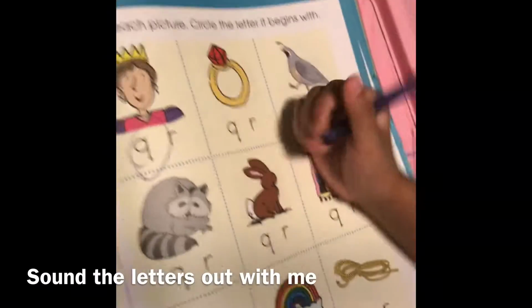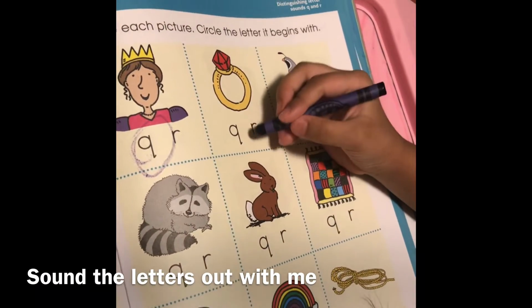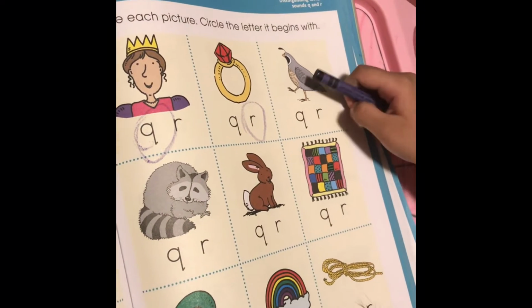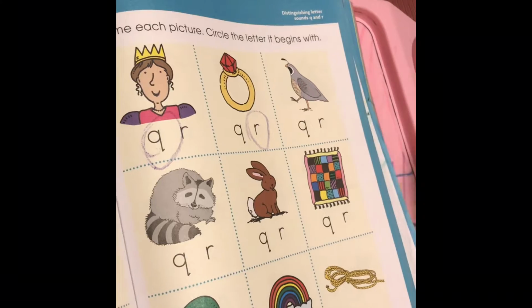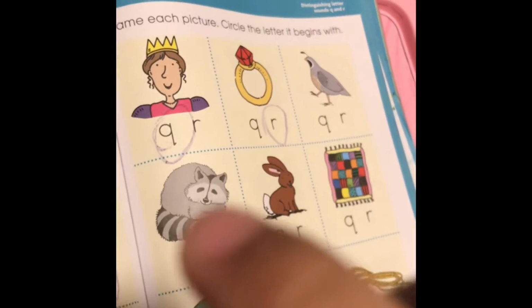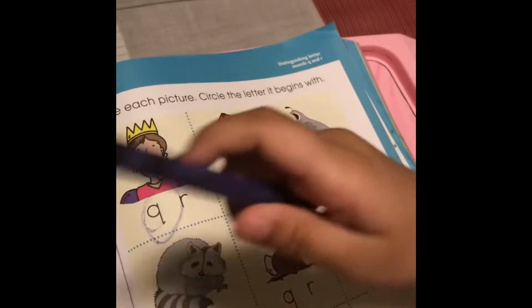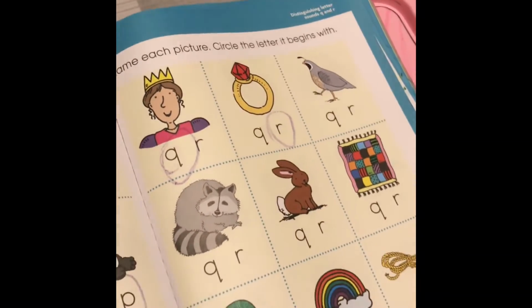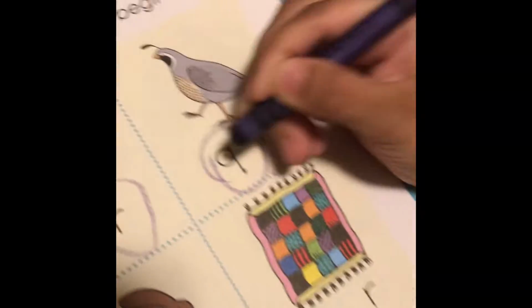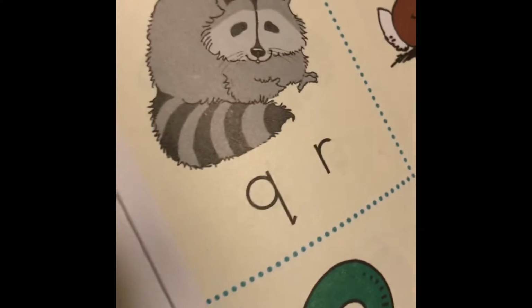Queen. Okay. Queen. Quilt. What is this? It's a quail. A quail bird. All right. So silly. Okay, quail. What does quail begin with? Quail. What's next?